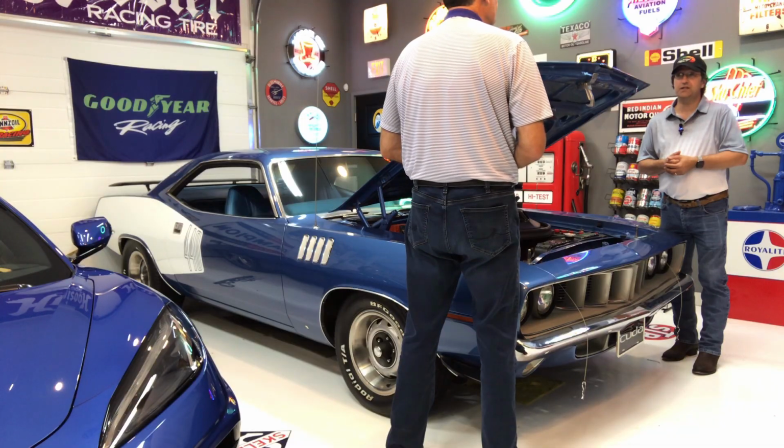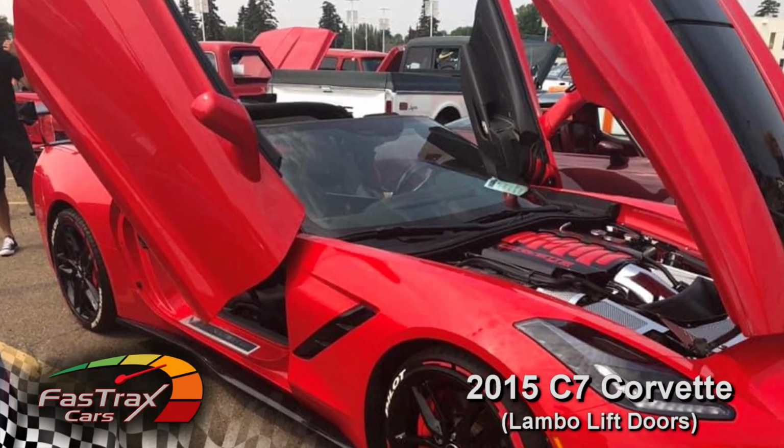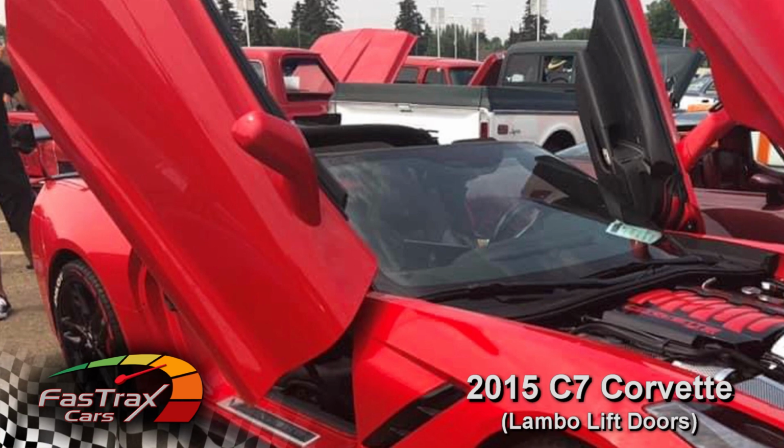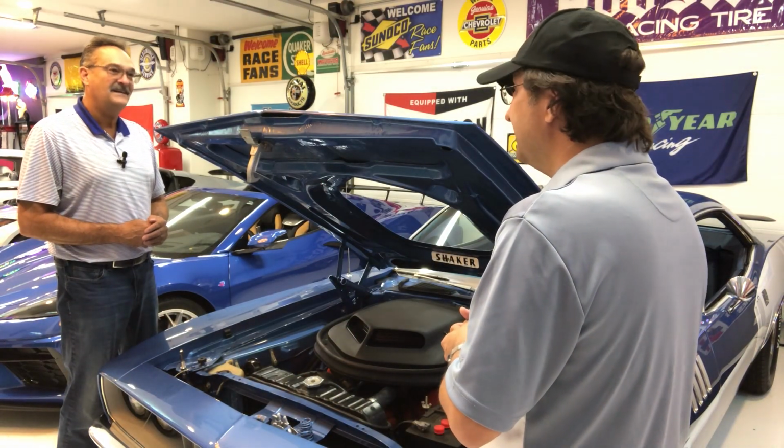This is the red C7. It is. I talked to him. That's a fantastic car. It is. It's got a lot of neat stuff. He did a great job on it too.